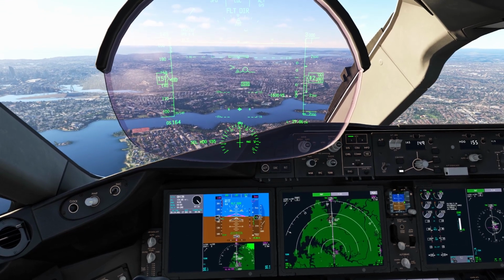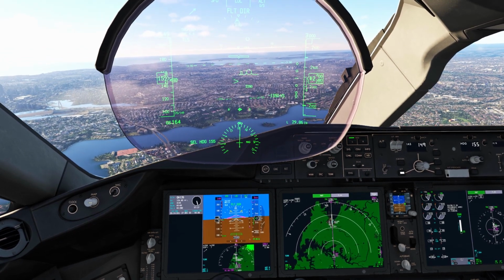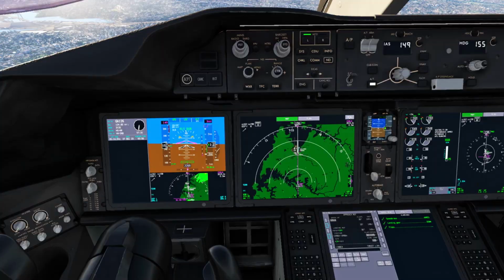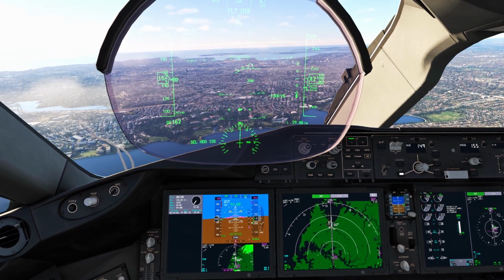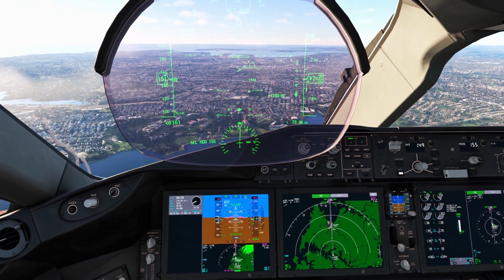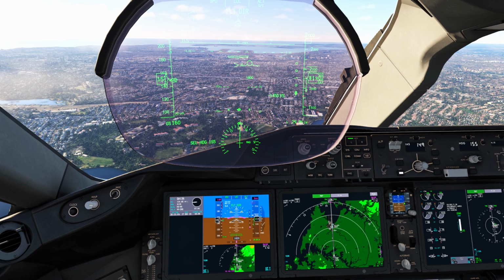Singapore 211, now we are happy to maintain the hold. Can we request for 2 minute legs to assist? Singapore 211, sorry, what was the request for? We would like to maintain a 2 minute leg for our holding pattern. Singapore 211, yeah, that's fine, that's approved. Roger, 2 minute leg approved, Singapore 211, thank you.